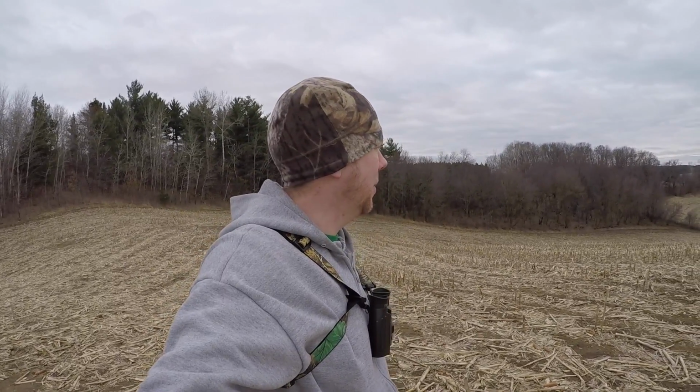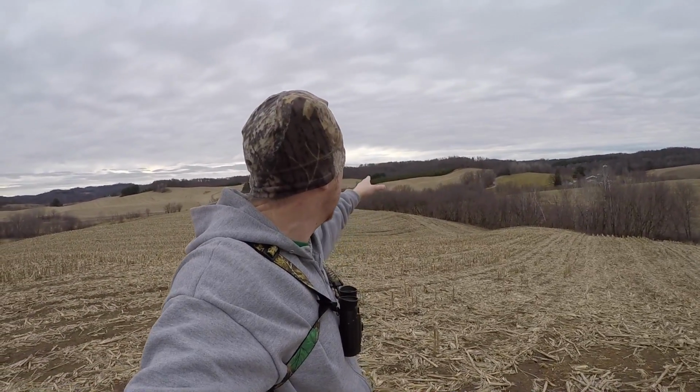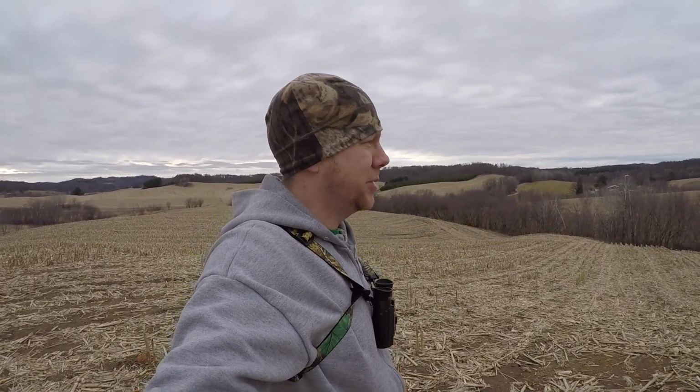I think the neighboring property, it looks like, has some pines and stuff, maybe some thicker things. So they may be bedding in there and coming out here to eat. Also, you can see out that direction too, there are some other good pine groves. I see one over there, and it's got some kind of grass around it. I'm guessing that would be a killer spot. There's picked corn there, but that's also on the neighboring property, so I can't go over there and look.